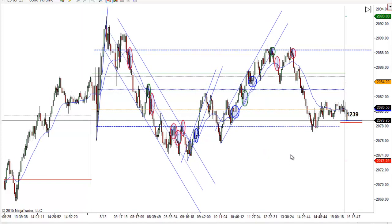And so you had to be wary of this area right across here, because that is a range across there. It's strong. You can see it was kind of acting as support and resistance here, and then when it got back up here, it acts as resistance twice. And the same thing over here.